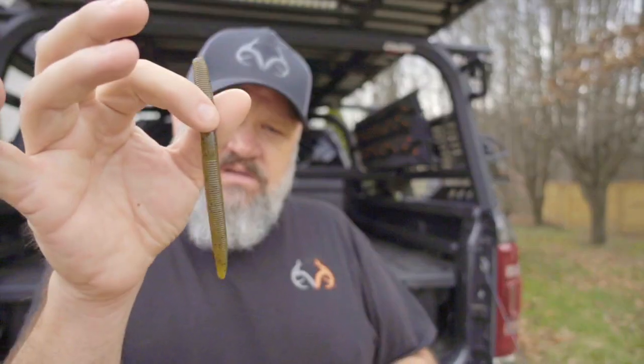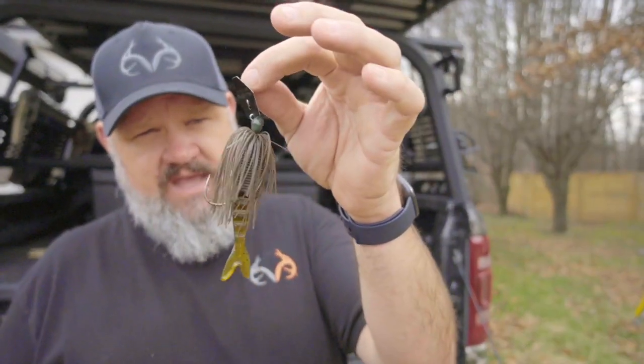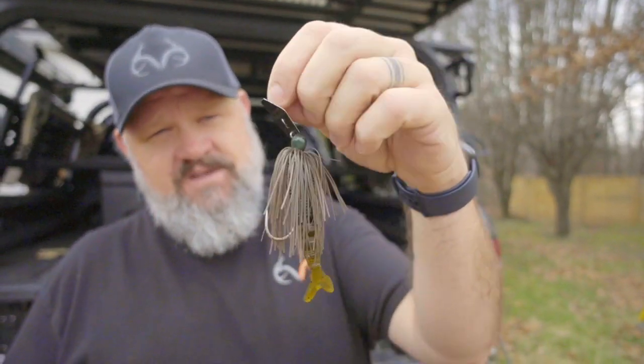And I've talked to the winners of most of those events. And the recurring lure, the one that consistently has won more money, is the Yamamoto Senko. Now, I have to clarify that this is not the lure that has won the single most money in KBF competition. That honor is bestowed upon this dude right here.